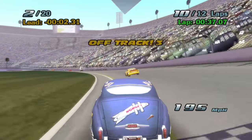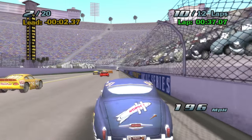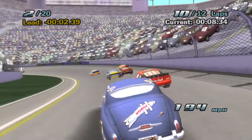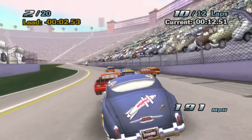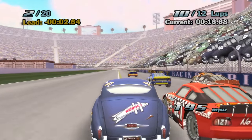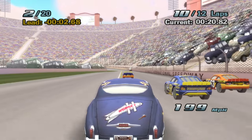Hollister's not being slowed down by traffic at all. We're keeping our speed up and we're taking good lines. We're managing to keep our momentum up and we're not being able to gain any time on him. This is going to be problematic. I'm trying to keep my speed up, I'm trying to keep my momentum up, but Hollister's just going so quick. And we're just losing time to him. This makes no sense. We're going so fast.